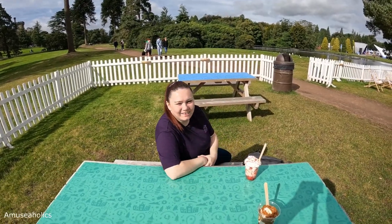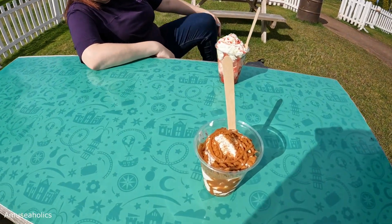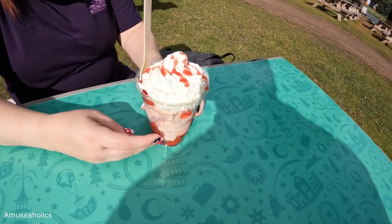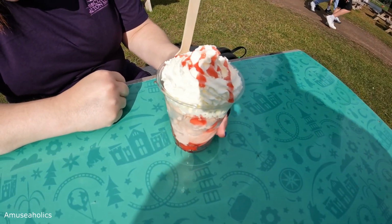So we decided to give the ice cream parlour a try, didn't we? Yes. Over by the lake. I've gone for a Biscoff sundae. Looks very nice. And Kayleigh's gone for an Eton mess. Again, looks very good. But quite expensive, £7.95 each.